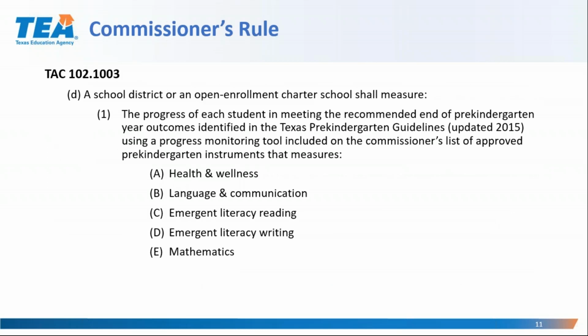This slide shows us what is in Commissioner's Rule regarding student progress monitoring for pre-kindergarten programs that are serving eligible 4-year-old students. So let's look at this reference. It's 102.1003(d). A school district or an open enrollment charter school shall measure the progress of each student in meeting the recommended end of pre-kindergarten year outcomes identified in the Texas Pre-kindergarten Guidelines that were updated in 2015, using a student progress monitoring tool that is included on the commissioner's list of approved pre-kindergarten instruments, and it must measure health and wellness, language and communication, emergent literacy reading, emergent literacy writing, and mathematics.